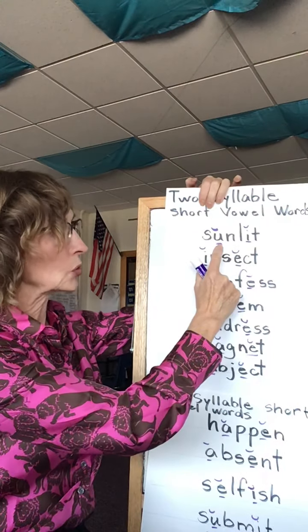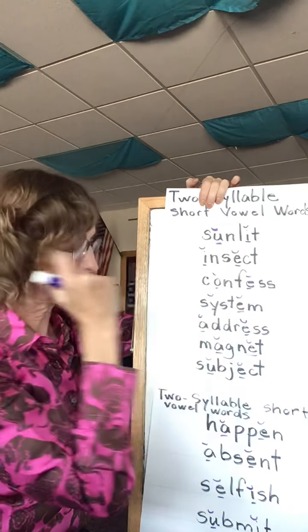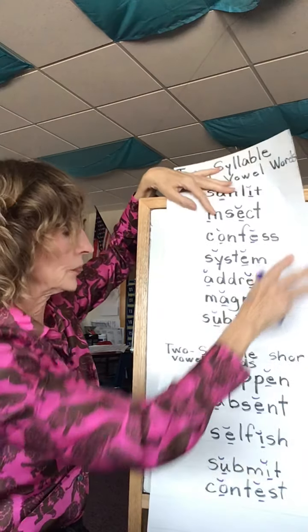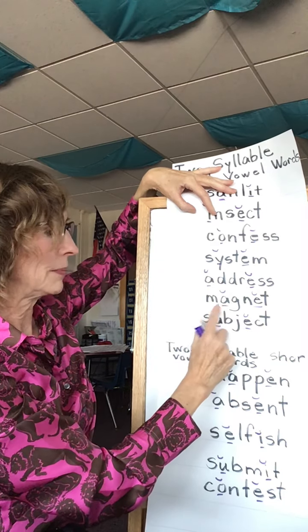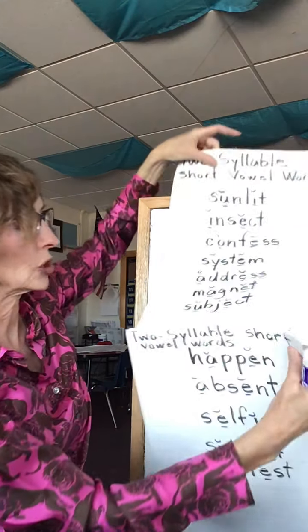Let's look at this first word. Okay, good. All right, sunlit. All right, let's go down to this word here. Okay, everybody? All right, together. Magnet. Magnet. All right, very good. You did a great job.